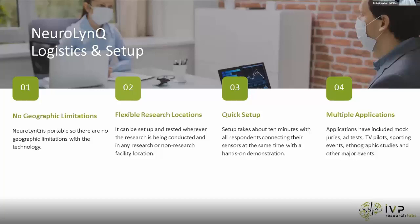Just to talk about the technology itself, there's no geographic limitation. NeuroLynQ is portable, so we can support it wherever the research is taking place. It doesn't have to be in a facility. Geoff and I have worked on projects, of course, in facilities, but we've also worked in a casino. We've worked in sports bars and places like that. So really no geographical limitation. Flexible research locations, that's basically reiterating what I just said. And the setup is quick and easy.